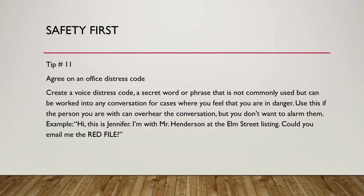Tip number 11. Agree on an office distress code. Create a voice distress code, a secret word or phrase that is not commonly used but can be worked into any conversation for cases where you feel that you are in danger. Use this if the person you are with can overhear the conversation, but you don't want to alarm them. Example: Hi, this is Jennifer. I'm with Mr. Henderson at the Elm Street listing. Could you email me the red file?